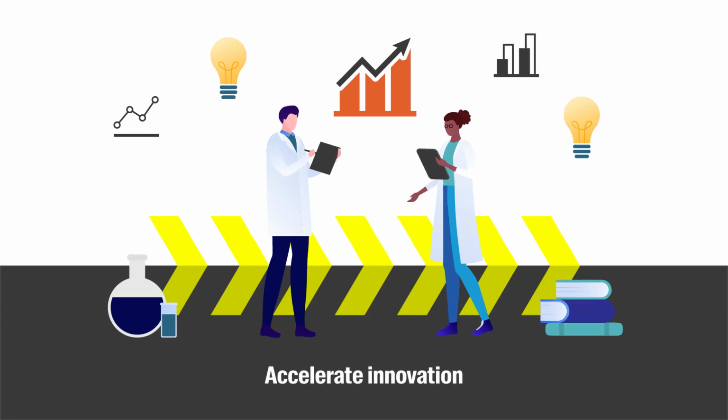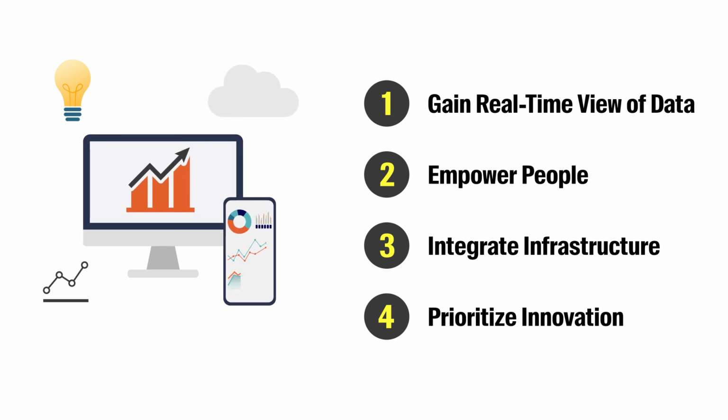By following these 4 steps using the right technology, your business can get ready for what's next now.